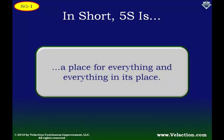A quick way to describe 5S is that it is a place for everything and everything in its place. While that's a good summary of what 5S is, it hardly scratches the surface of why you should focus on adding the philosophy to your workspace.